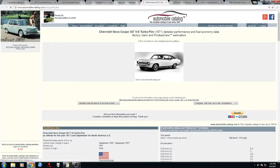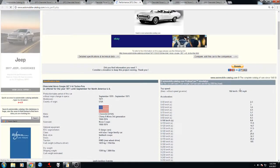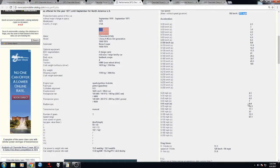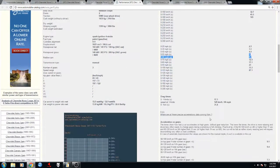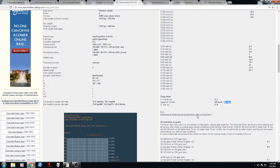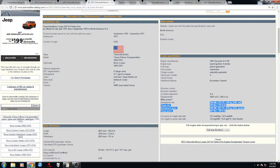We click on full performance data for the 1971, and here we've got a top speed of 113, 0 to 60 in 9.4, quarter mile 17.3 at 80 miles an hour. Now, assuming this is the same engine from the previous year, because we have the same rating, 200 gross horsepower, 300 foot-pounds of torque for 1970. In 71, we have the same gross rating, 200 and 300, so it is the same engine, right?